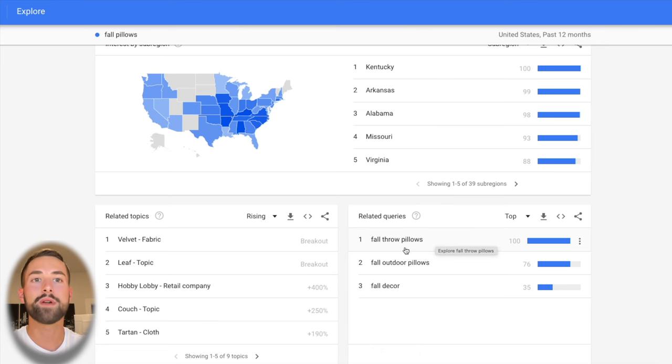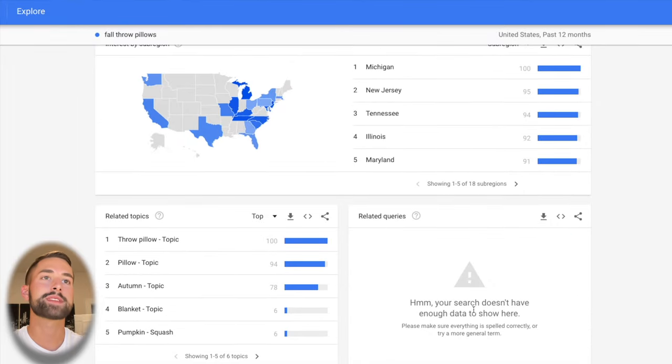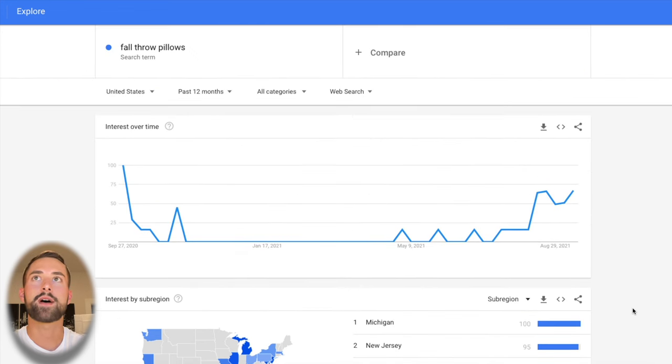If you're looking for more keywords, you can go ahead and maybe click that top one and do the same thing. Sometimes there isn't enough data to show you other related searches, but that is just something that you get using free software like this.